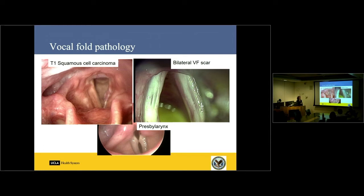Patient who's got bilateral vocal cord scarring, and then we'll also talk a little bit about the aging voice, which is a different situation than scarring, where here you have collagen deposition, and here it may be more of a deficiency situation.